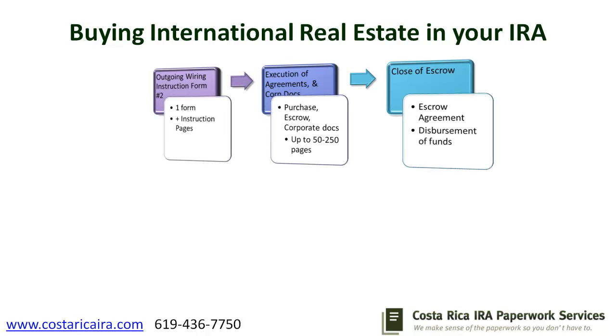Now, let's go on to page 11, where you see your, again, outgoing wiring instruction forms if you have multiple transactions. Then you're going to need the execution of agreements. Now, this is really interesting because in Costa Rica, you're only able to typically execute these agreements in front of a Costa Rican notary, which is also a Costa Rican attorney.